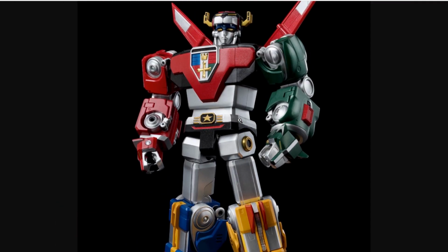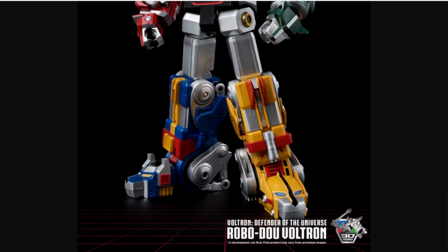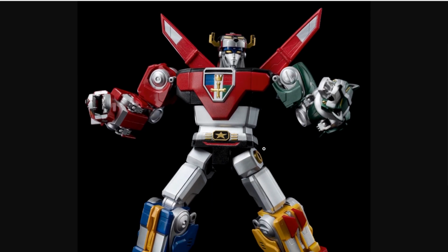And like I said, the legs themselves look really, really stocky. Honestly, he seems like a much beefier version of Voltron. This is, again, very different flavors from the Bandai version, from the Blitzway version, and now the 3.0 version. Each one has its own unique stature. I'm loving it, guys. This is absolutely insane.